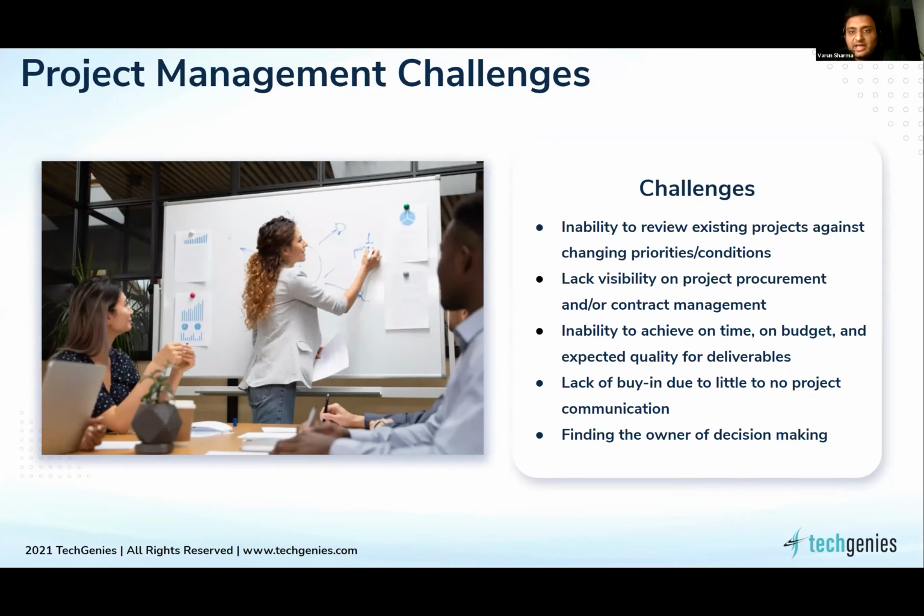Beautiful. Lack of buy-in due to digital or no project communication. Yes. Communication plays a very important factor in any project. So you need to have the right information gathered and the right information shared across the right stakeholders, at an appropriate time.